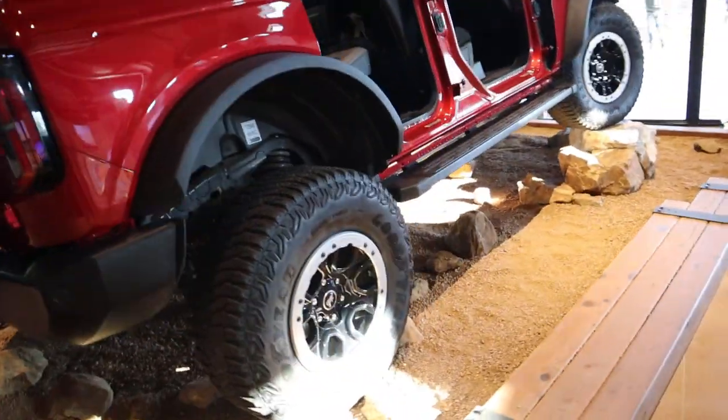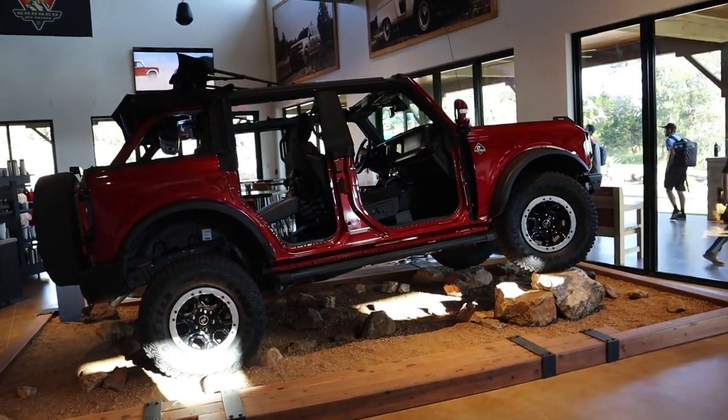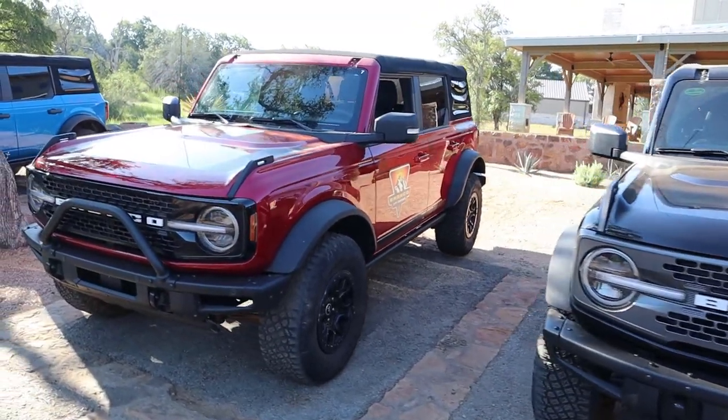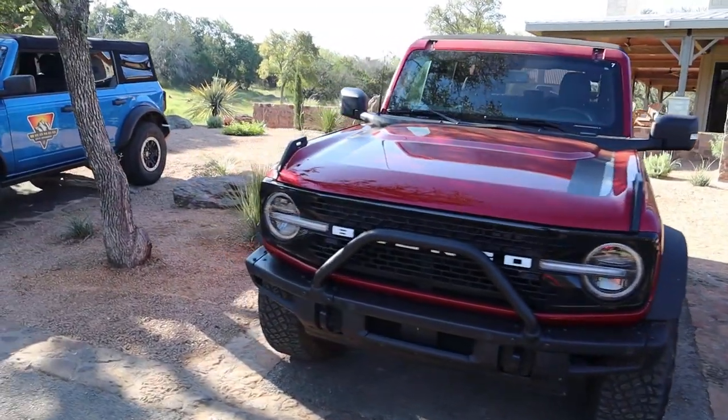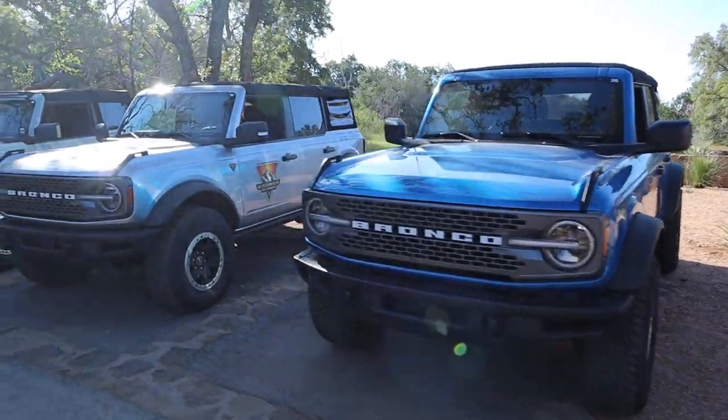And by the way, the showroom was very nice because it was super air conditioned, and the rest of the place, obviously being outside, was not, and it was very hot and humid. And then these are all the Broncos that were part of the off-roadeo. They're all obviously Sasquatch packages, but there are several different trim levels.